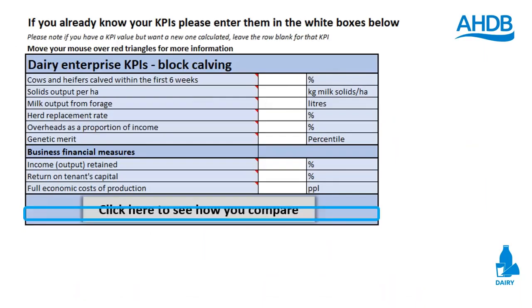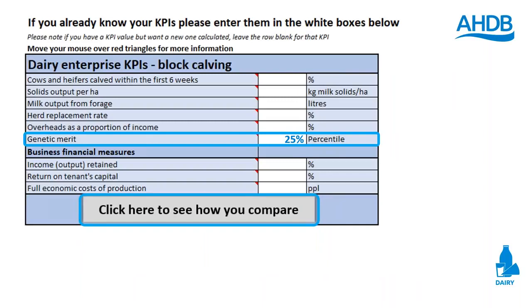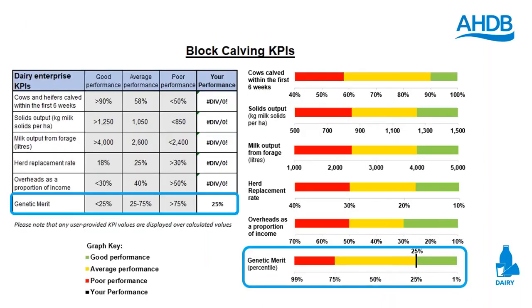Again, input it into the calculator, and we've got 25 populated. Again, it's sitting just in the borderline of the good performance. So good performance is anything that sits in the top 25%, average is 25 to 75%, and poor is the bottom 75%. With the benchmarking tables, if it's not highlighted at all in that column, it means that you're down in the 99th percentile, just for your information there.